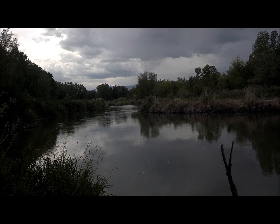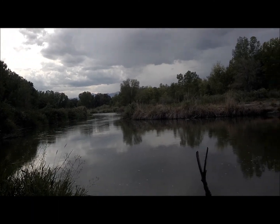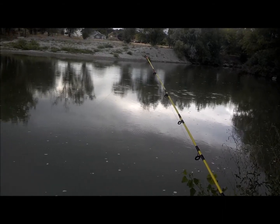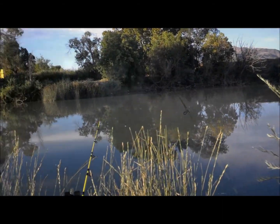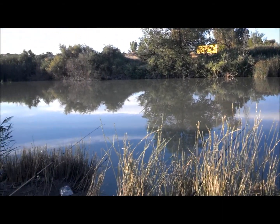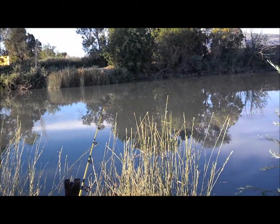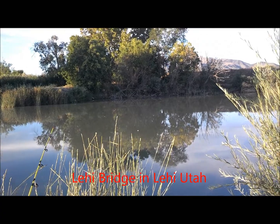And now we'll be moving on to my most favorite spot. And this is it, Lehigh Bridge. Still slow moving water. Oh man, I love this spot.